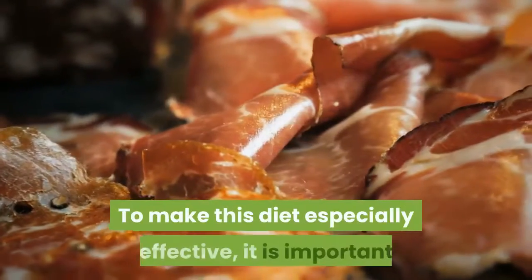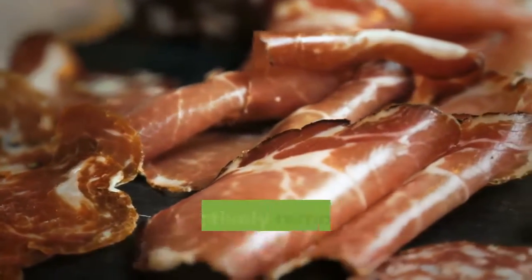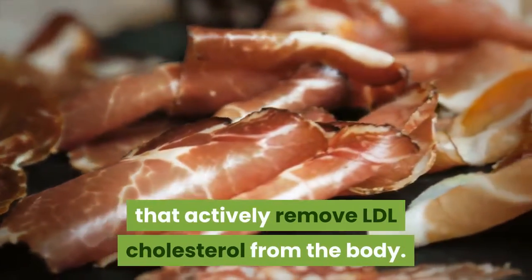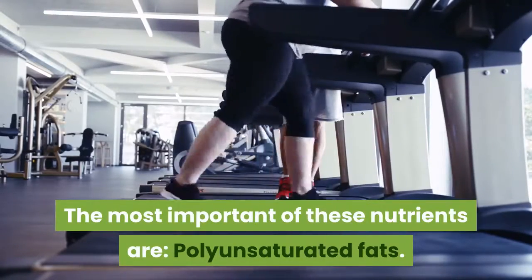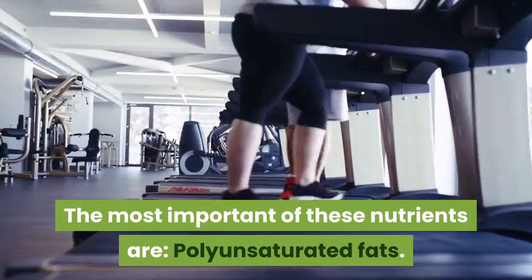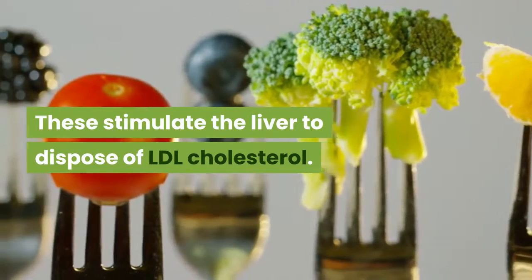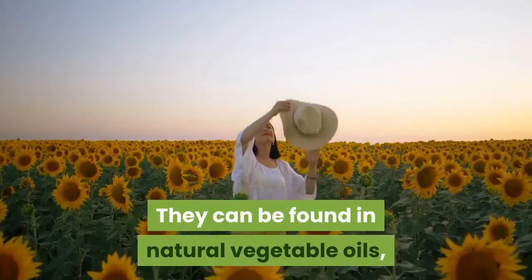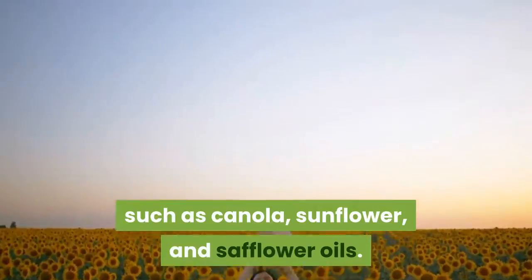To make this diet especially effective, it is important that people include nutrients that actively remove LDL cholesterol from the body. The most important of these nutrients are polyunsaturated fats. These stimulate the liver to dispose of LDL cholesterol. They can be found in natural vegetable oils, such as canola, sunflower, and safflower oils.